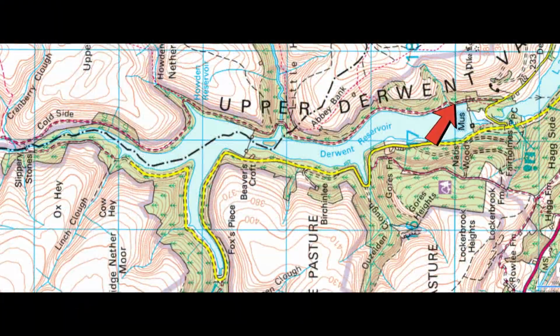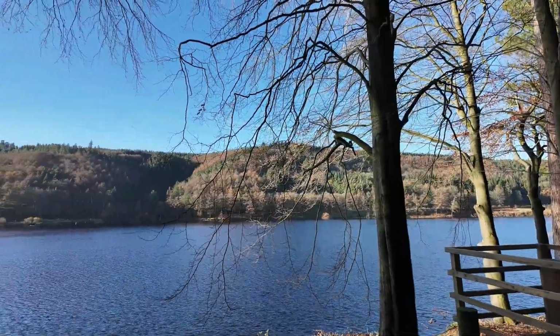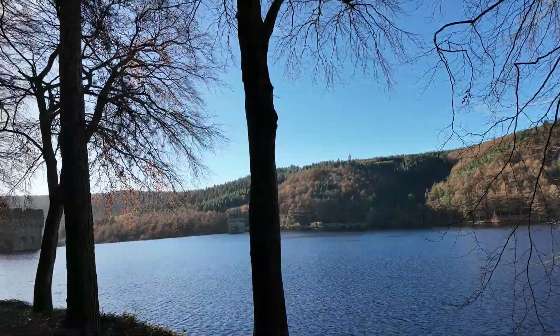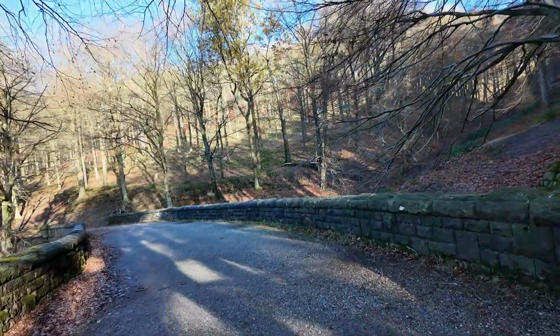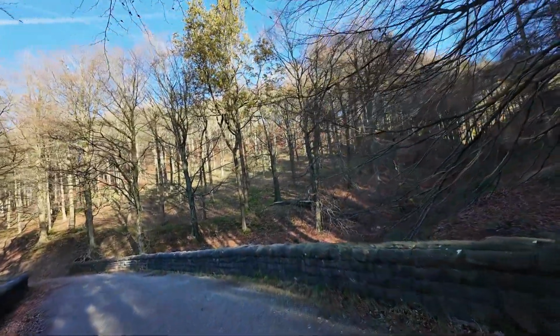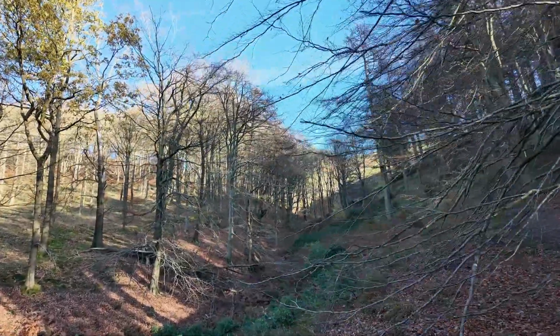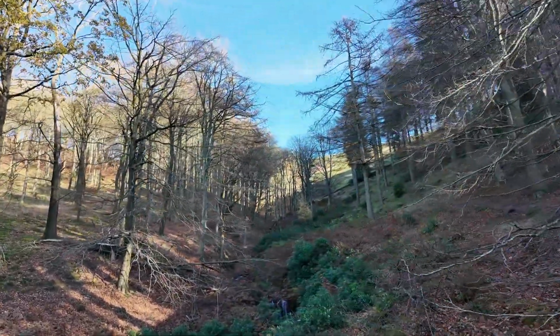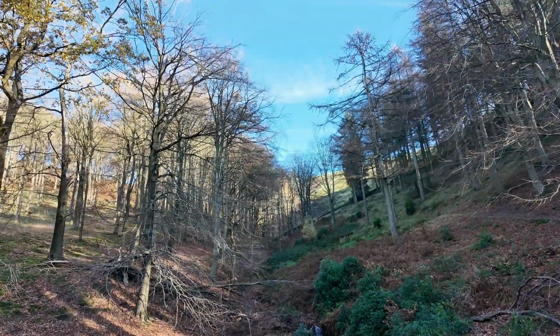Now before we start the walk properly, let's get our bearings. Now you can see where that red arrow is. This is the side of the Derwent Dam. So we're actually going to head all the way up, right the way around the outside. You can also see there's a lot of these little bridges, and it also gives you a good perspective of where all the water comes in. You can see this lovely woodland glade here, and this water is just making its way down the hillside there.